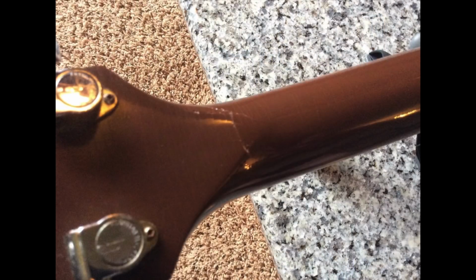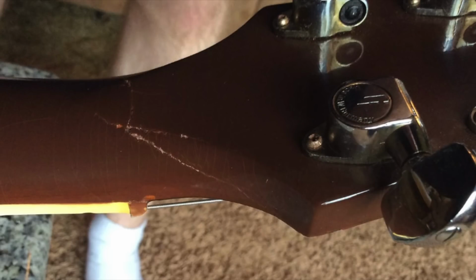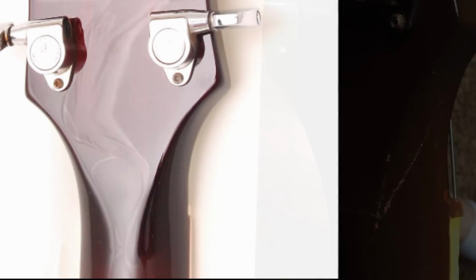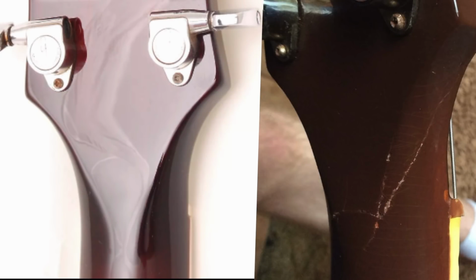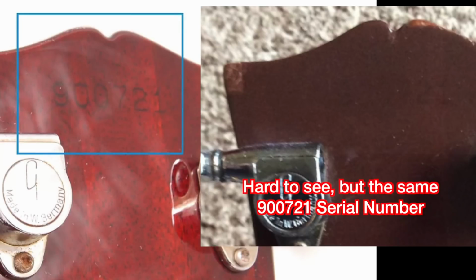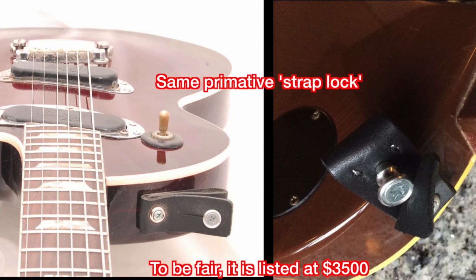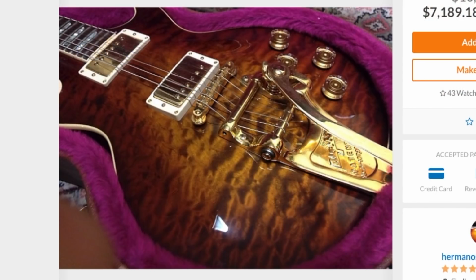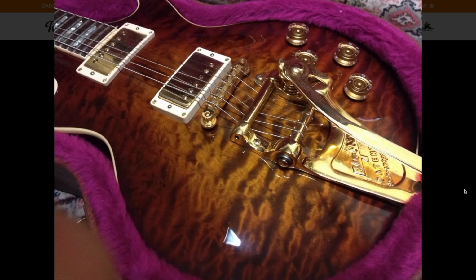It had a headstock repair. The guy full well knew it, sent it to him. He had it completely refinished in kind of a custom color, completely hid that headstock repair, 100% professional. You could not see it. And then he had it on Reverb for like $5,000. So this does happen, and I think that is what has happened to this guitar. So let's take a look at these photos.